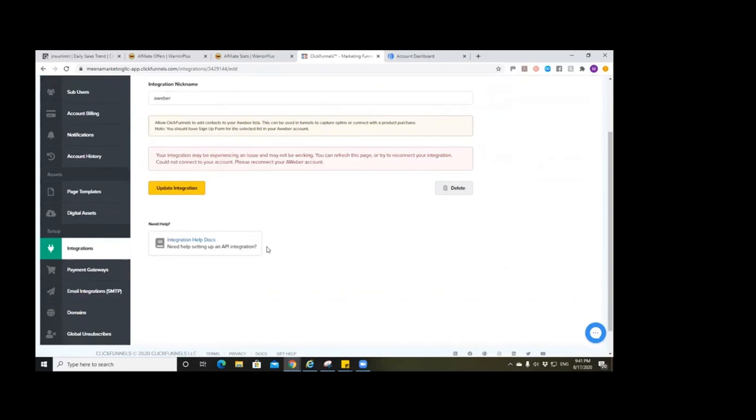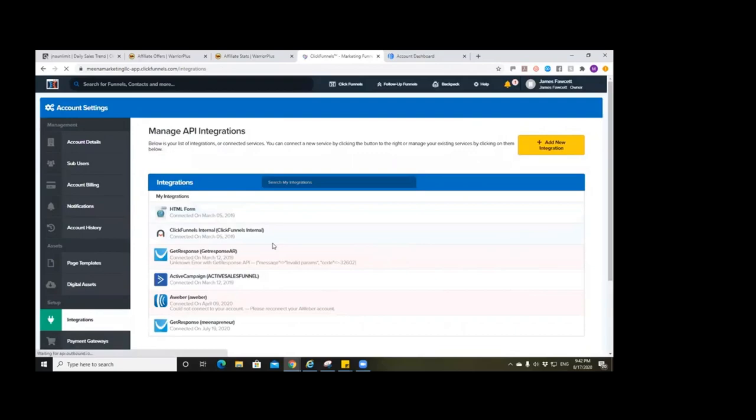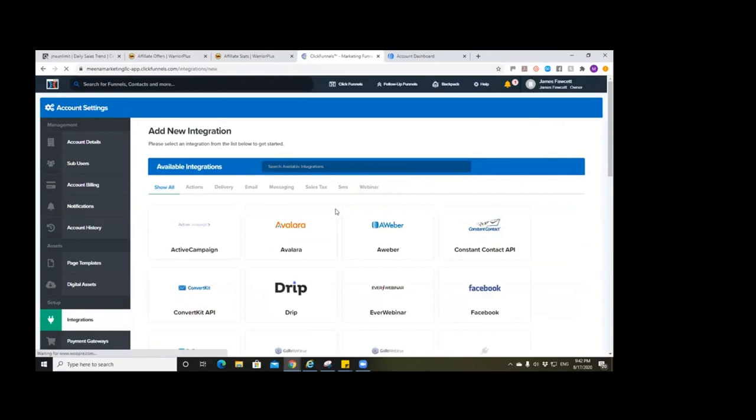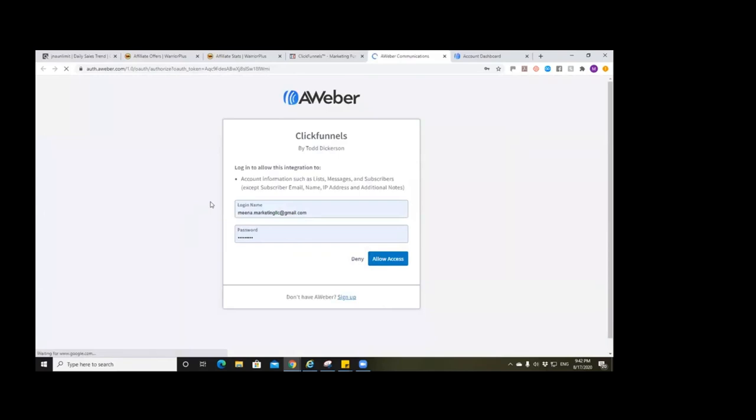So right now I'm going to jump back and redo it again, because I can do that. You want to go up here to add new integration, and I'm using Aweber. I'm just going to give it a nickname, breakout class. We just go connect integration. So that's my account there, that's my login, my password, allow access.